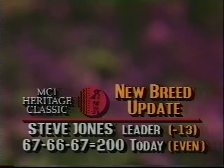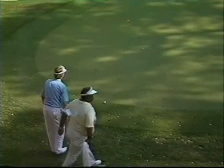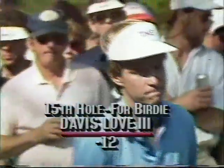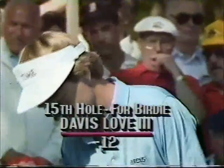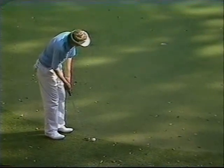The MCI Heritage Classic, the new breed update tells you that Steve Jones is atop that leaderboard at -13. Mark Wiebe, Love, and Sowers. We go to 15. Year on tour has this for birdie and a share of the lead.